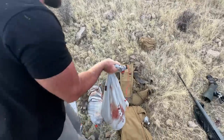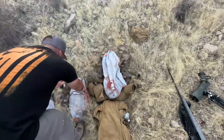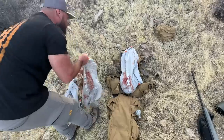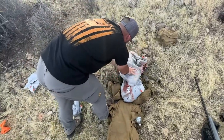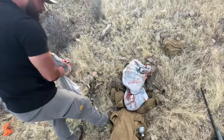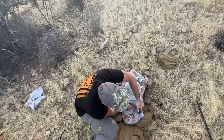These deer are so small. That's literally nothing. This has got two quarters and some straps. Put that up there a little higher. And then this meat, this is the scrap meat. Maybe I'll set it right there. So it's supporting it.